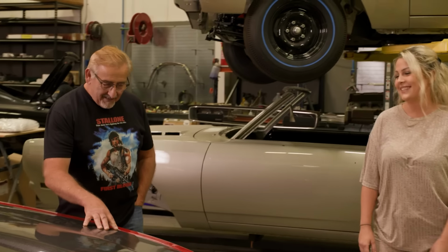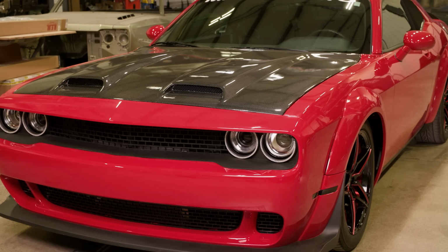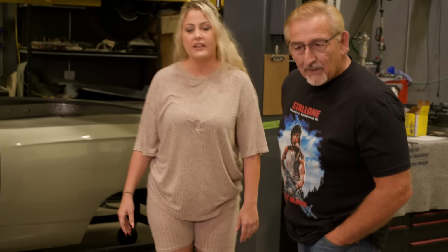Oh, I like the carbon fiber. Of course you do. No, that looks good. The scoops. Oh, you put a Hellcat Red Eye front bumper on it. Also, with the spoiler, that looks really good. Do you have the remote for the headlights? I don't. You're supposed to have it. Really, really good.